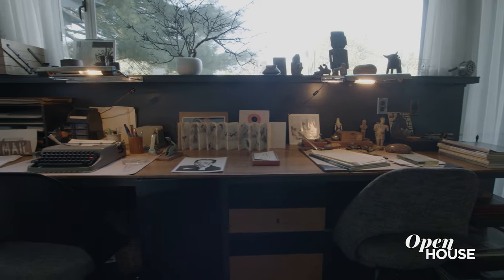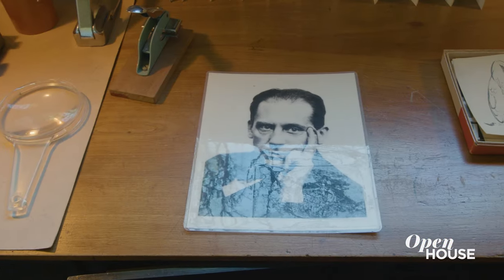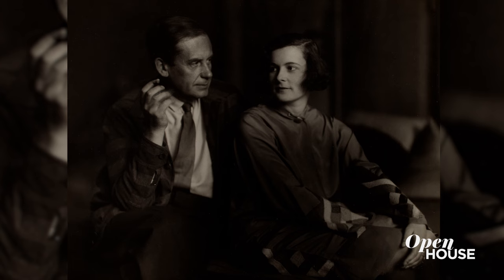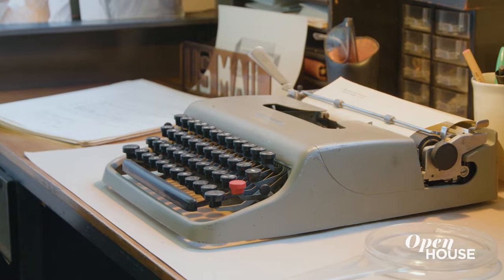The desk is one of the most important pieces of furniture in the house. What Gropius had asked for is a space equal for himself and for his wife. Gropius was in partnership with his wife. He didn't expect her to be a homemaker. He expected her to be part of the modern movement and Bauhaus spirit.